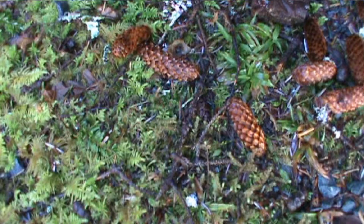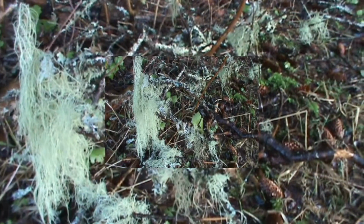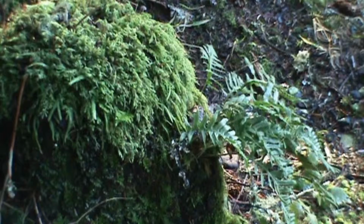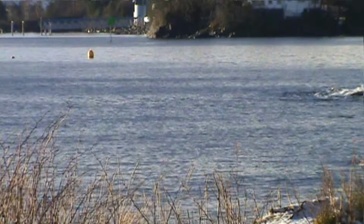And in among them are tiny plants as well. Here's a small branch that's fallen off and it's fully colonized by lichens. Here's a fern just growing out of a stump. This is the color of the water today.